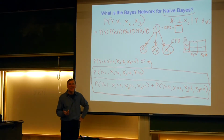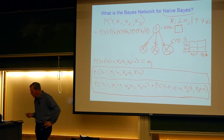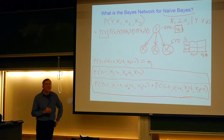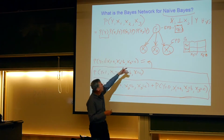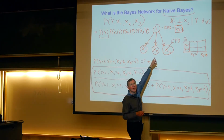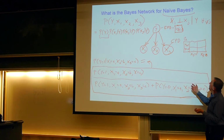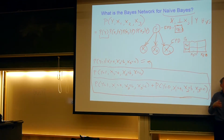It has no parents. So the only thing we need is just P of y equals 1. So it's sitting there. It turns out P of y equals 1 is one of the parameters that is in one of the 4 conditional distributions that we've already written down. See what I mean? What if I asked you, what's the probability of x3 being 1 given that y equals 0? Well, we just read it off this table. We wouldn't have to sum up over all the joint assignments and average them out.